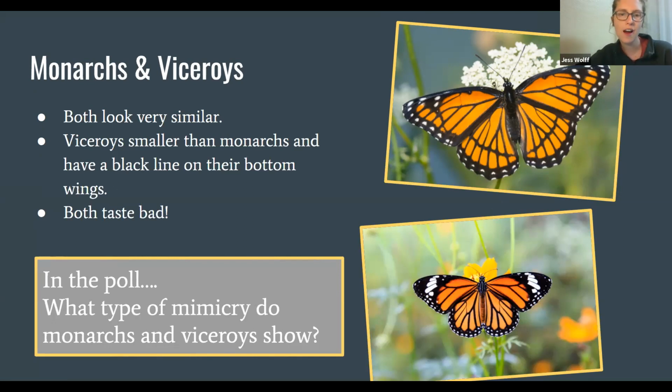So it looks like we got a bunch of different answers. The correct answer is the Batesian mimicry because they are different species. There's the viceroy and there's the monarch. They are both butterflies, but different species of butterflies. And they both are inedible, but they look very similar. So they're getting that protection because they're inedible and they look like another animal that is inedible. It's a hard word to say.